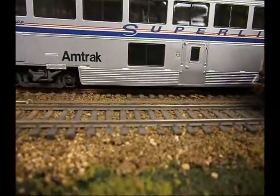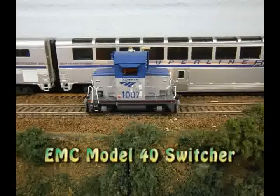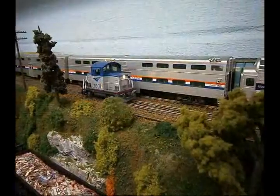Next we see Amtrak number 1007, an EMC Model 40 industrial switcher. This unit is normally seen around the shop area, but today it is getting a workout switching a heritage lounge around the yard.